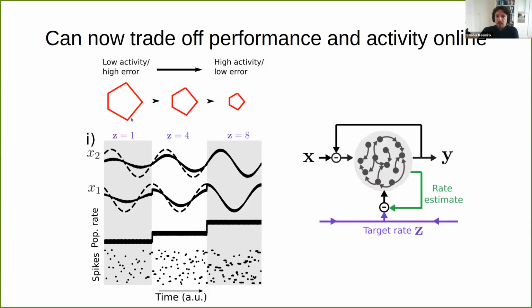And so what happens is we can now trade off performance and energy online in the sense that we can adjust the input signal Z. And as you move across time and you change the input signal Z, you see that you get a lower and lower error the higher your Z is until you match the signal correctly. Okay.